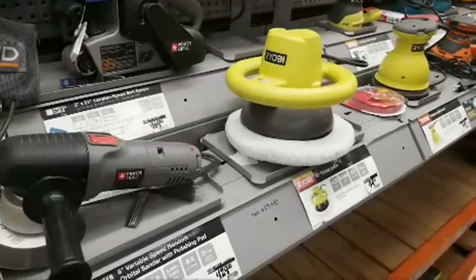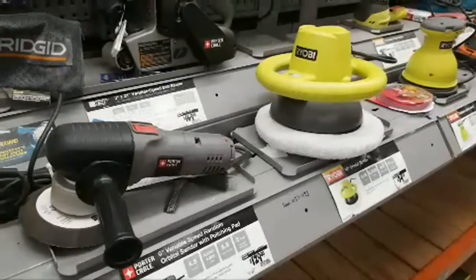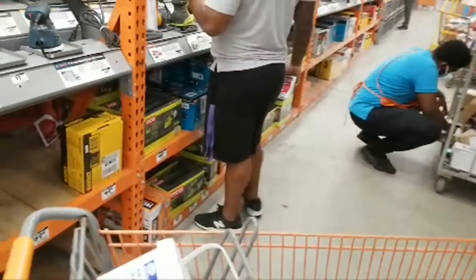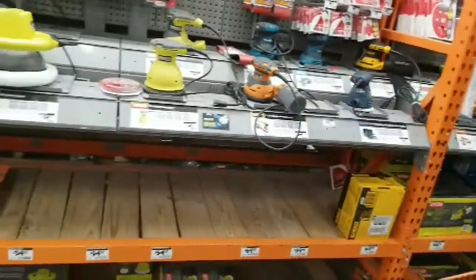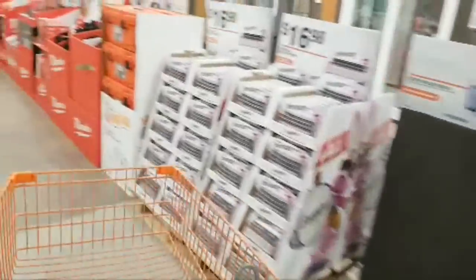Okay, so Steve is asking, what snake drain do you recommend for home use? Well, I have a 20-footer. I don't know if they have the Milwaukee one here or not. I think the one I have is a Ridgid, which is over in the plumbing aisle right over here. I'll show you because we're right around the corner from it.